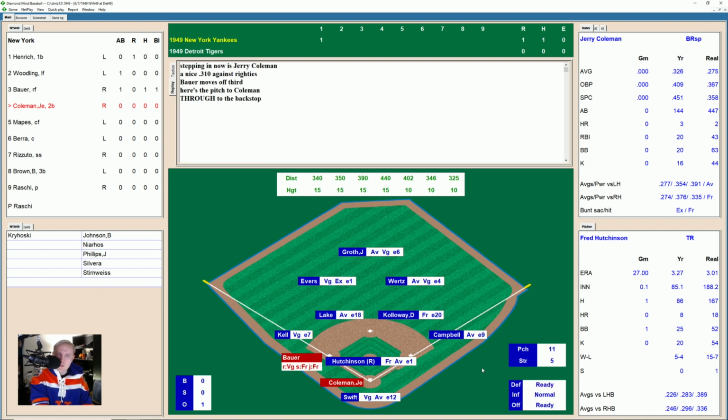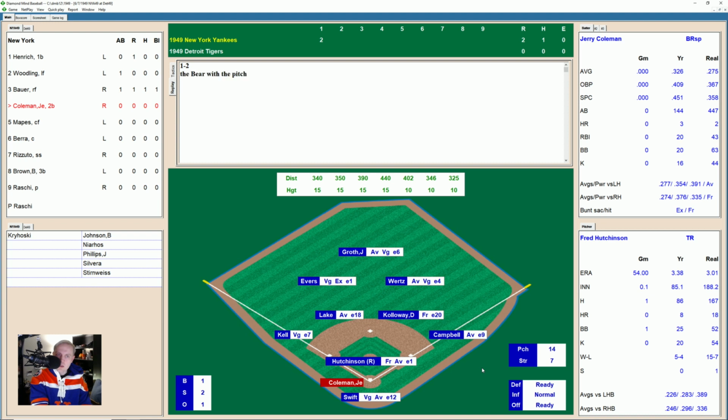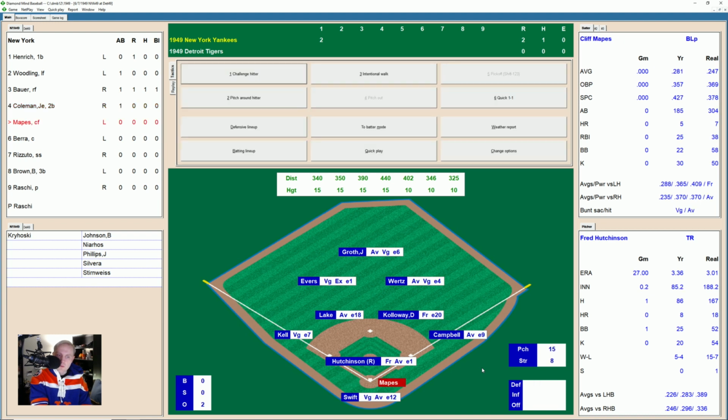And here now is Jerry Coleman. And that one is a clear wild pitch. Hutchinson missed everything, and that will score the run easily. Now it's 2-0 Yankees. So 1 hit here for the Yankees, 1 walk by Hutchinson, and the big wild pitch and the triple. Nobody on base here for Jerry Coleman. It's a 1-2 count on him now. Let's head over to center field. Groth has that for the second out, and here comes Cliff Mapes.